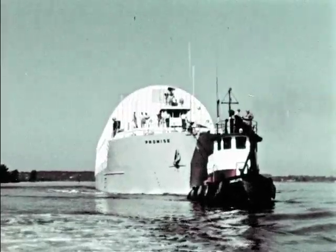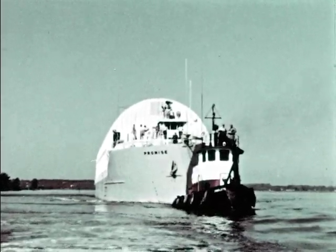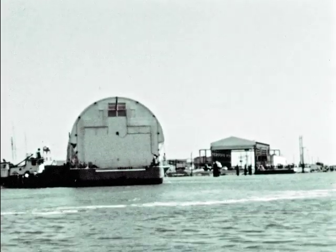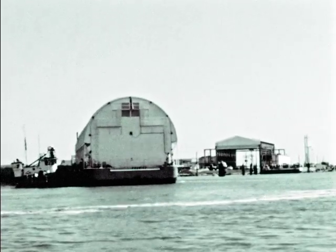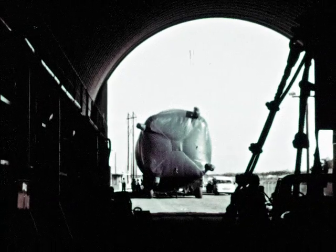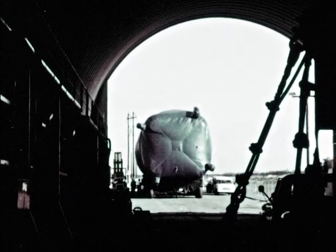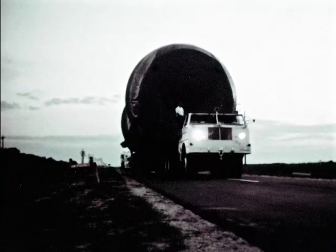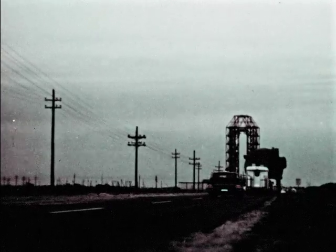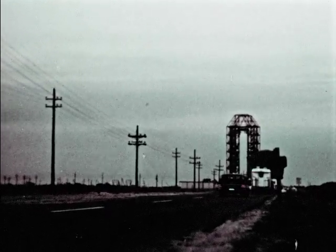10 days and 2,000 miles of water travel brings the Saturn barge to a dock at Cape Canaveral. The docking procedure is the final task of the barge and tug crews. Comparison of booster size can now be made. It is 82 feet long and 21 and one-half feet in diameter. At dusk, the Saturn booster is making its last Earthbound trip. Destination, Complex 34, some 2 miles away.